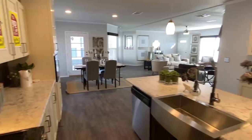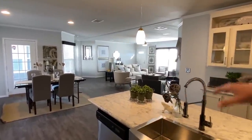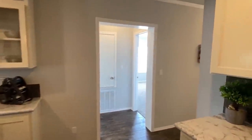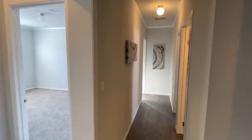I'm just thinking if you had a big meal here, or you had a lot of people over, man, you've got a lot of area right here for people to be around. Very cool. Let's head on back here and check out some of these bedrooms. We'll finish up down there on the other end with our main bedroom.